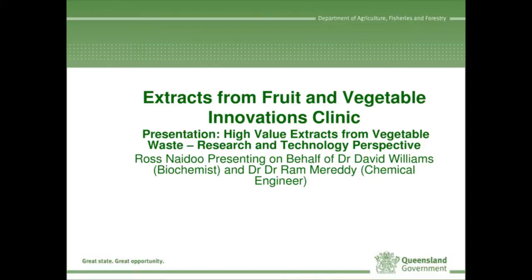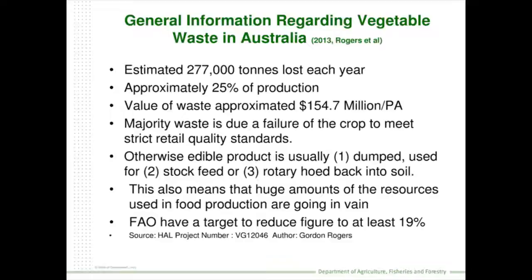This is going to be a very quick coverage of the background and the possibilities that one could enter into creating future value from horticulture that's actually being grown at the moment. A bit of background stuff which you need to know about. It's estimated that 277,000 tonnes of horticulture is lost each year in Australia, approximately 25% of production. Equates to around $155 million a year. The majority of this waste is due to failure of the crop to meet strict retail quality standards, and that can be up to 50% of certain crops.